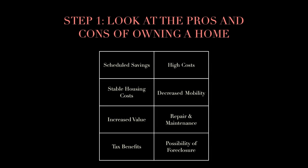Also, repair and maintenance. When you rent, you get to call the landlord to come fix the dishwasher or the water heater. But when you're a homeowner, it's up to you to be responsible for the repair and maintenance of that home.